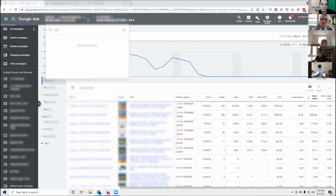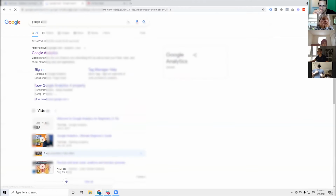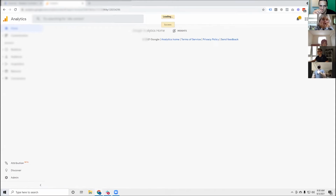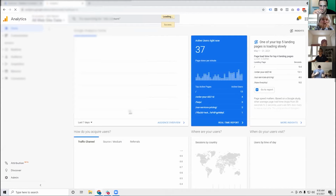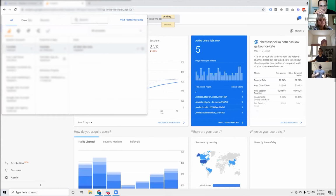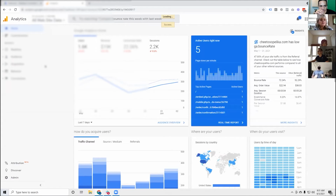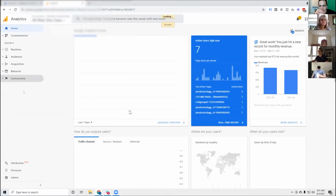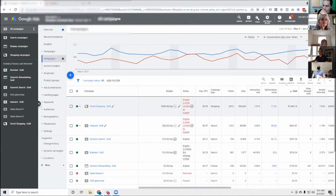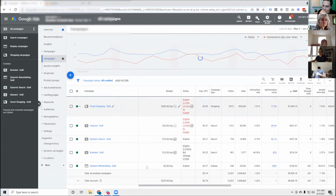I'm going to open up Google Analytics. And this is the reason why customizable products works this way as well. This is exactly the reason. So this will be great for everyone to see a visual of this. Okay. So company called. And we have our Smart Shopping campaign here.